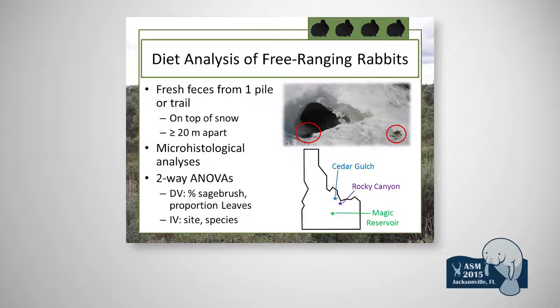We performed microhistological analyses on the feces at the Wildlife Habitat Lab at Washington State University to examine the percentage of sagebrush consumed and the proportion of leaves consumed by each species. We used two-way ANOVAs to compare the percentage of sagebrush and the proportion of leaves by site and species.